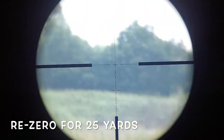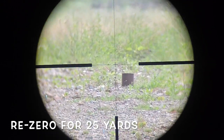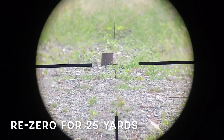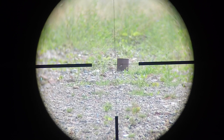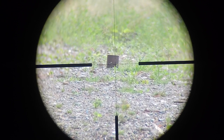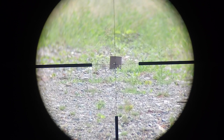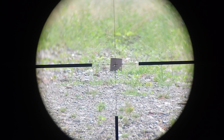Okay, just to show you a quick zero check. Sorry, it's a bit wobbly because I'm leaning on a fence post. But you can see I've just taken a couple there. This is because I've changed to my FX Hybrids, 0.22. Let's give it a shot.